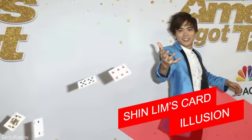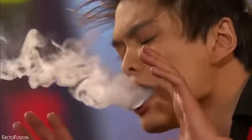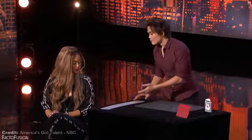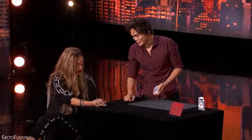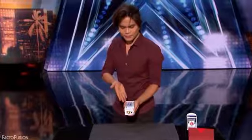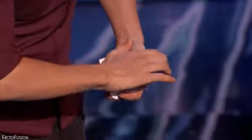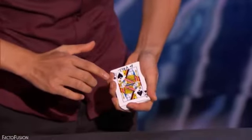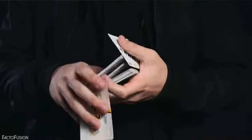At number 2, Shin Lim's card illusion. Shin Lim, the unbelievable close-up magician in America's Got Talent, performed a magic trick in which he asked Tyra to get a card from the deck and sign her name on top of it. That card was a Queen of Spades. She was asked to place that card in the middle of the deck. Shin Lim, in a quick moment, brings that card from the middle to the top, just by moving his hand over the deck. Obviously, there's a trick even to this magic, and let's reveal that.